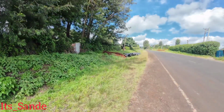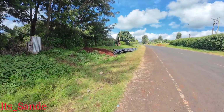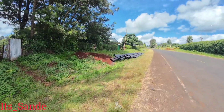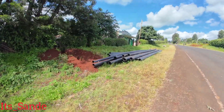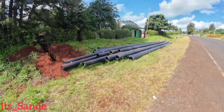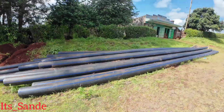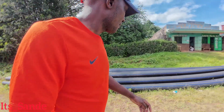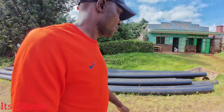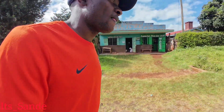You know, there's some pipes here for water. So this area has a very good water supply. Look at it, and that makes sense because we are on the slopes of Aberdares. That means this is an area with plenty of water. So them not having water would look like a very funny thing. But now they have plenty of water. These are more supplies coming up.